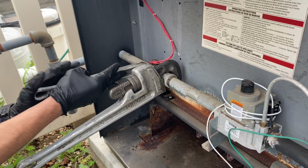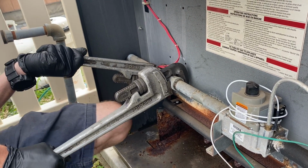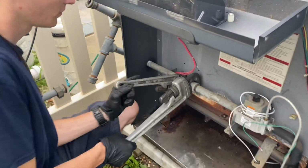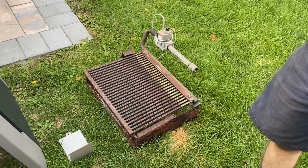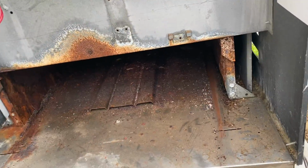See, he's doing it the right way. He's actually holding back with the larger pipe wrench and using the smaller one to undo that. So we're going to disconnect the gas, and then we're going to remove the burner tray. So we pulled out the burner tray, and now let's turn on the pump, and let's see where it's leaking.